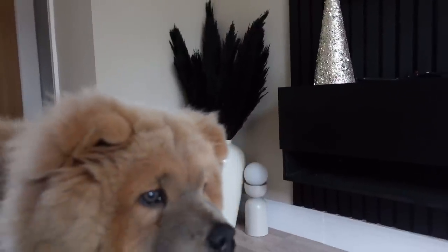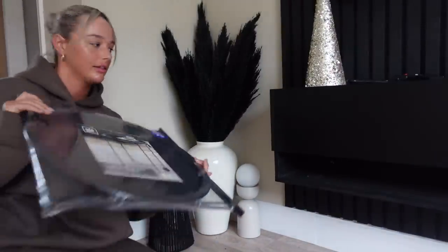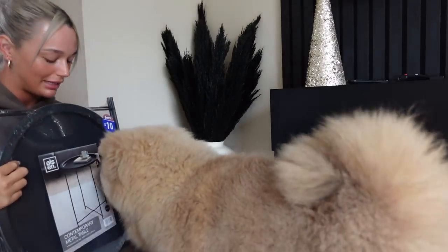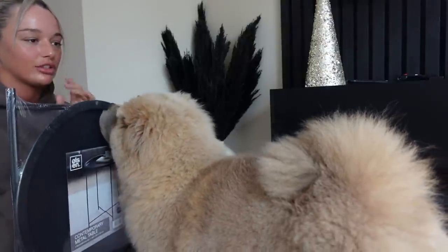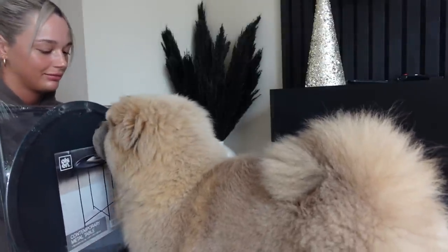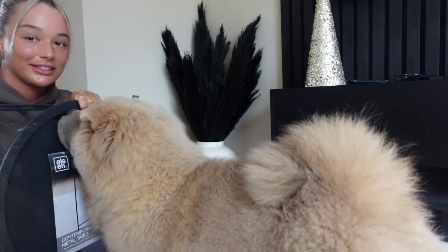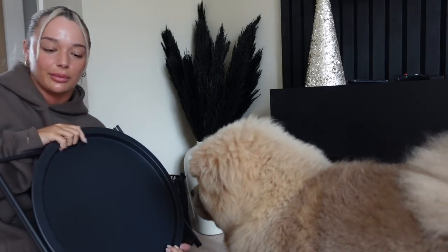Hello, nosy boy. So this is the corner that this is going to go in. So we're going to build this. Do you want to help me? I'm hoping that it looks all right. It was a bit basic, but I didn't want anything too extravagant anyways. Hi, darling. I'm not going to lie, though. You're kind of in the way. But the reason I picked this one was because it's plain and matte black, which is what we need for the living room.